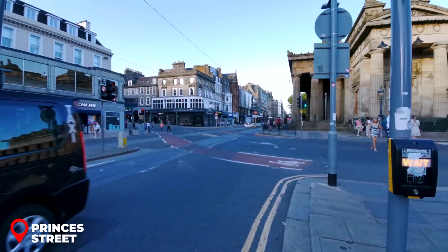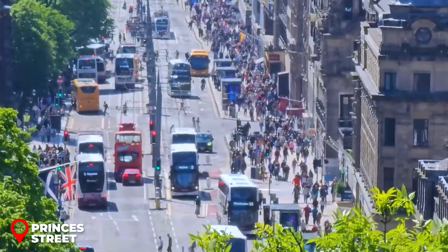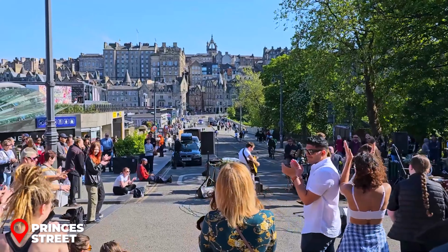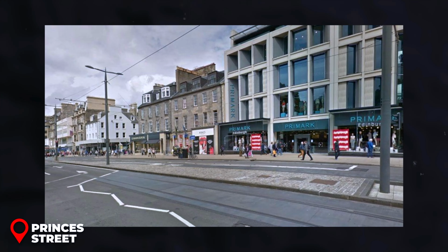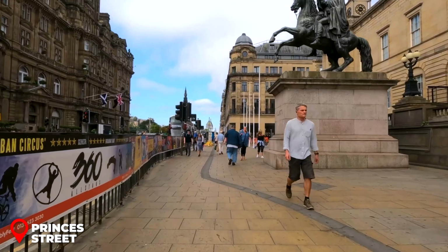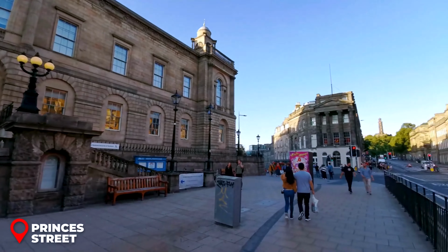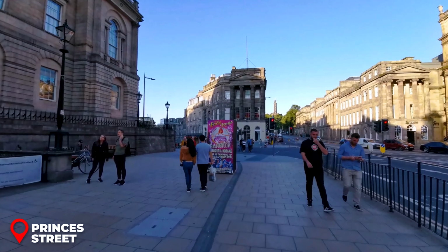Princes Street. Right at the base of Calton Hill, hit up Princes Street. It's one of the liveliest spots in town, second only to the Royal Mile. Trust me, this street has it all, from H&M and Zara to Urban Outfitters and Primark. Whether you're into trendy fashion or classic styles, you're sure to find something that catches your eye. But hey, shopping isn't the only thing on the menu. While you're hopping from store to store, make sure to check out these cool spots.